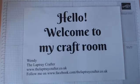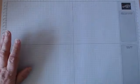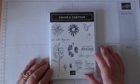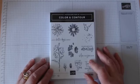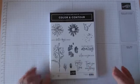So I think I'm going to get started. Now, today, I am going to play with the colour and contour stamp set. You're just watching, are you, Hazel? You're not crafting today. Well, hopefully you'll get some inspiration from this.